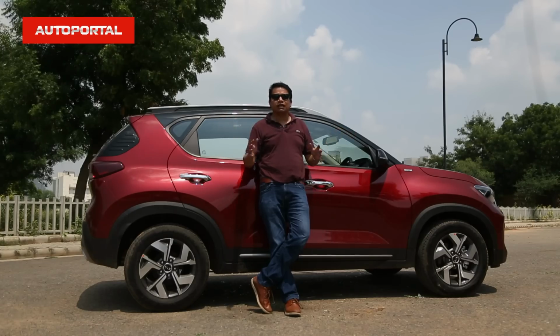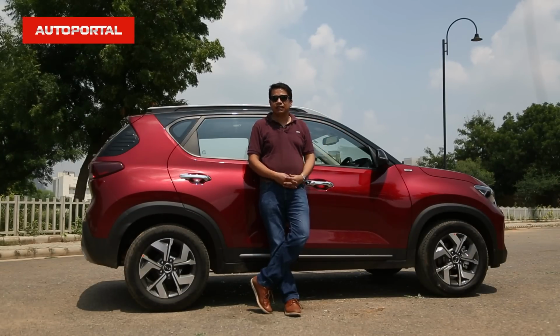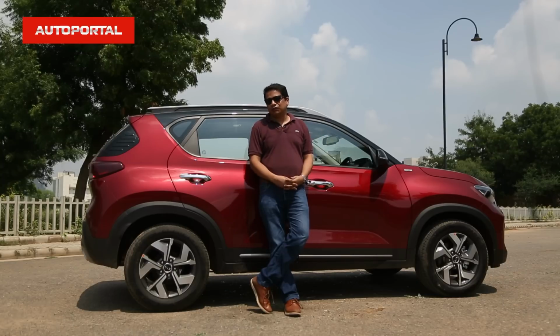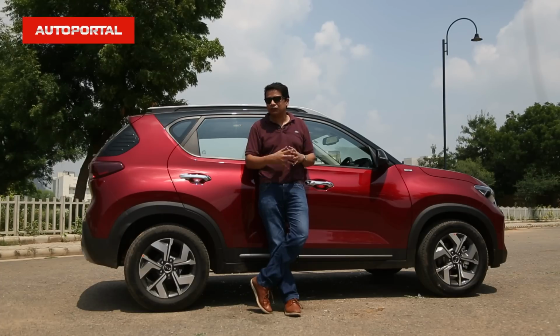So overall, the Kia Sonet is a car which you can buy with your head and your heart. This car looks good on the outside, it's very comfortable to sit in, it offers you the best in class features, it offers you the longest list of variants as well as different specs. And what I'm trying to say is that if the Sonet is a car you're looking for, then definitely it's one of the best cars in the compact SUV space.